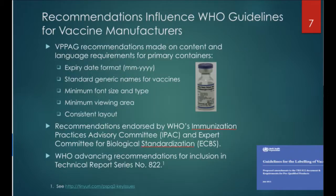And one set of VPAG recommendations is also becoming part of WHO guidance, and these are recommendations on the content on the primary container for vaccine, on the primary vaccine container label. These recommendations were subsequently endorsed by the IPAC and the ECBS, and now WHO is incorporating them into their technical report series. And the impetus behind all this is that there were issues in countries with legibility on the primary container labels. The font was getting so small, there was so much information.